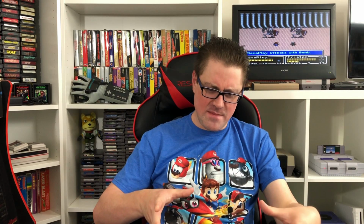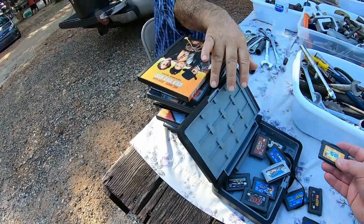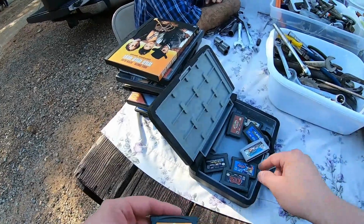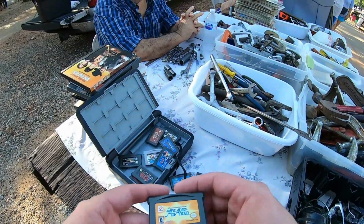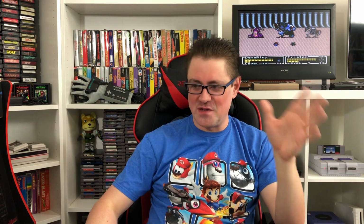I find a table with a game case sitting on it with some GBA cheese in it. How much you getting on these? All for $20. $20? Yeah, for all. Oh, for all of them. Yeah. And anyone $2. There is one interesting game in there, and he's at $2 a piece on these things, but I think I might be able to get him down. Can I give you $1 for this one? $1 it is. You gotta love it when you're getting games all day for $1.